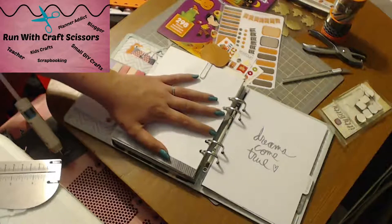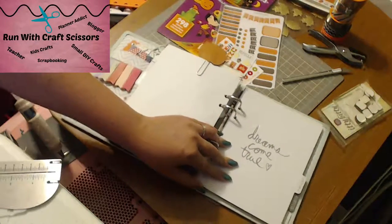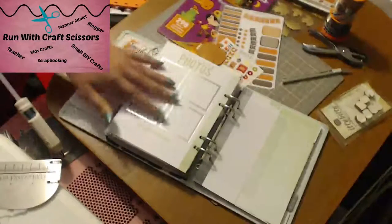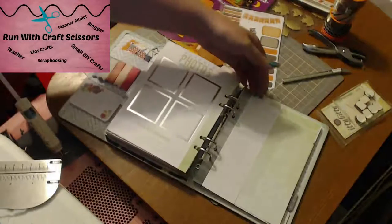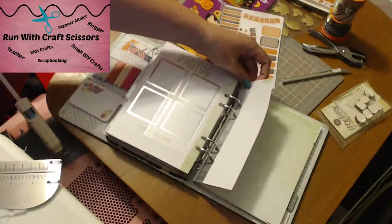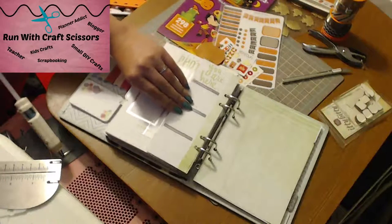So let's look at October. It says dreams come true. I'll probably decorate this at some point. And then this is what the photo page looks like empty. These are empty. I don't think I'm going to have time for a photo challenge this month, so I'll probably just use that for birthdays. Sometimes I put the photo challenge in there.